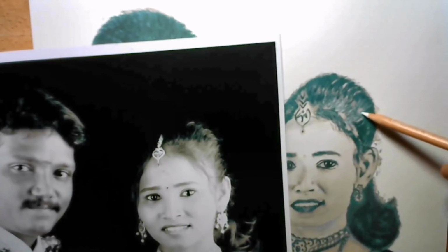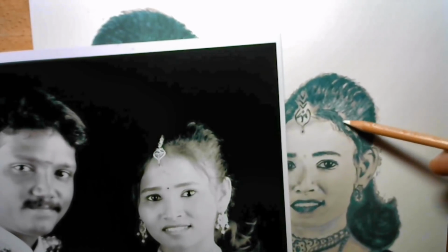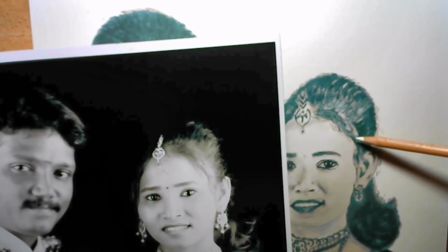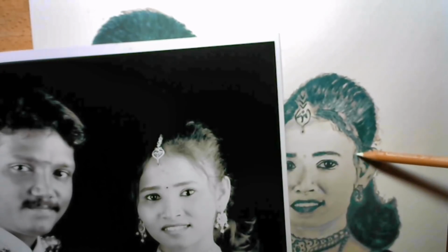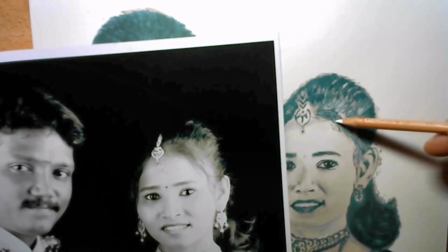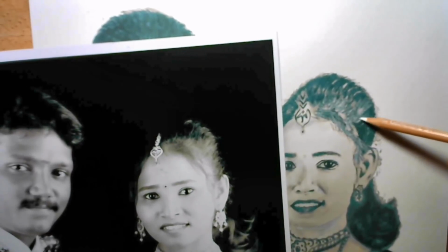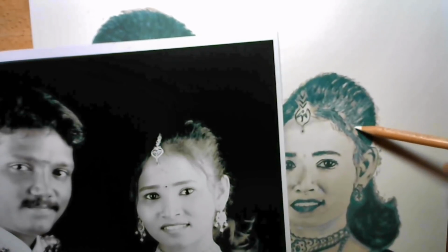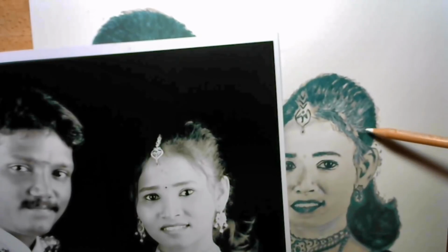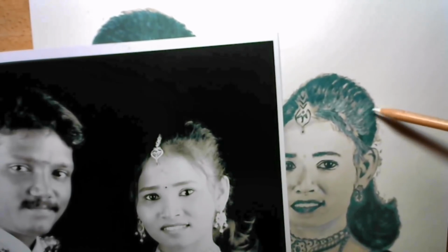Okay. The nice thing about hair, of course, is you can take some liberties with hair, and you're not going to copy, for example, every strand of hair. But you do want the tones and you want the direction of the locks to match if you're going for that realistic quality in your drawings. Okay, so this is all got to be lightened up here. It goes all the way to almost the edge here. See?